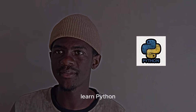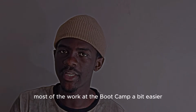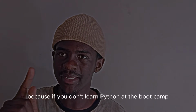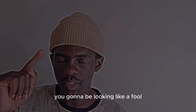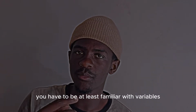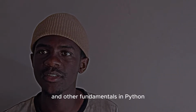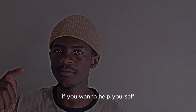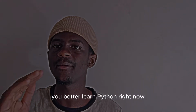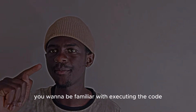First, learn Python. If you learn Python, that will make your bootcamp days easier. It'll make most of the work at the bootcamp a bit easier, because if you don't learn Python, you're going to be looking like a fool, because you have to know something in Python. You have to be at least familiar with variables, strings, tuples, and other fundamentals in Python. If you want to help yourself to do better at the bootcamp, you better learn Python right now. Learn Python, guys.